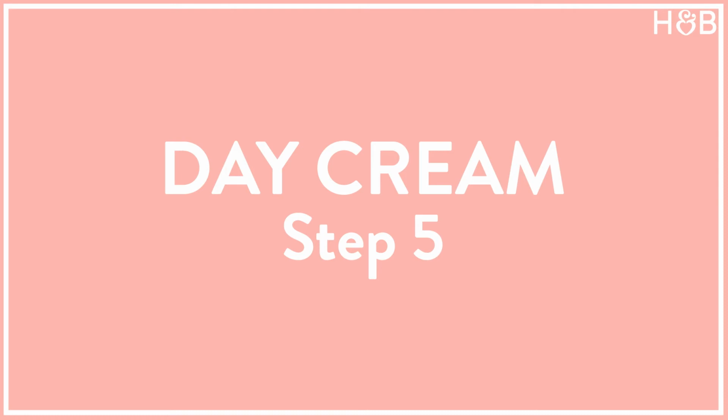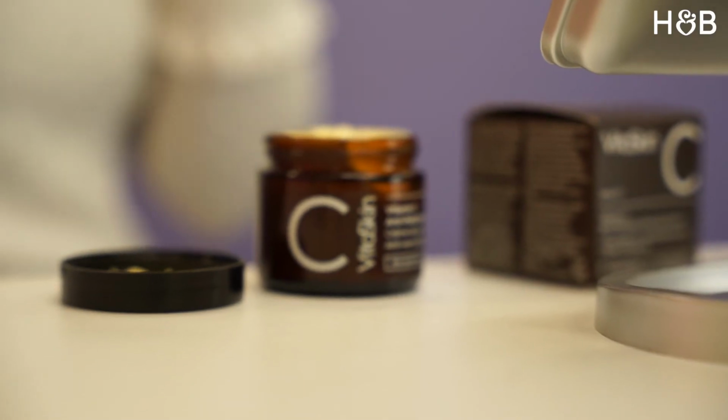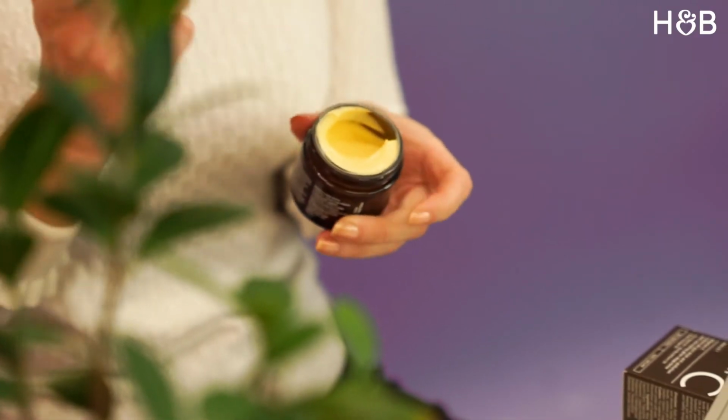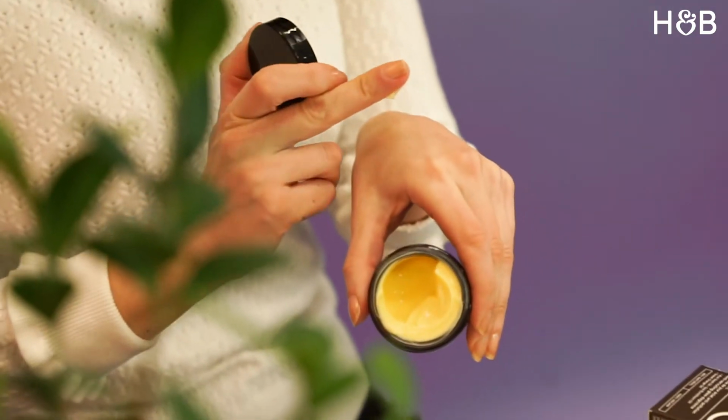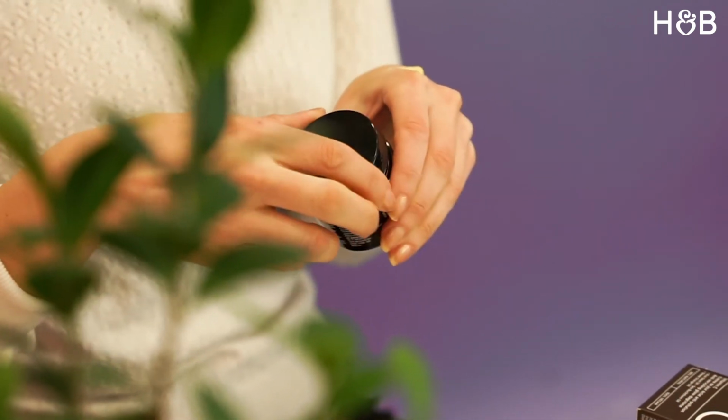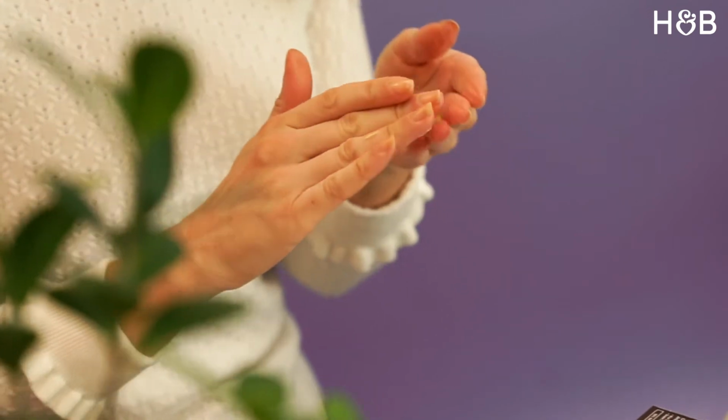So the final step in our morning skincare regime is to use a hydrating day cream. When it comes to moisturisers, it's really important not to use too little, but also not to use too much. So I recommend applying the size of around a 5p piece. I personally like to apply it to the back of my hand and then apply to the face and neck.